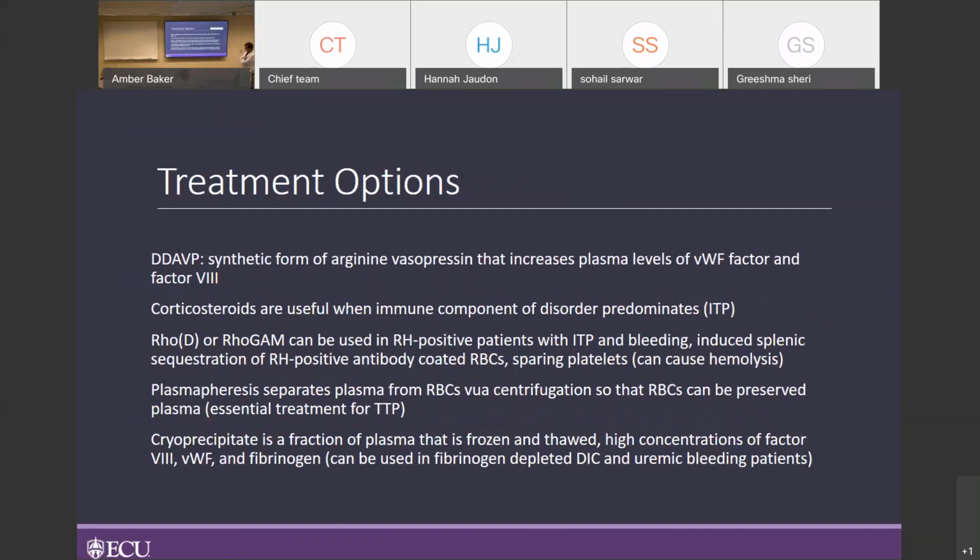And so DDAVP is a big one. It's a synthetic form of arginine vasopressin. It increases plasma levels of von Willebrand factor and factor VIII for a few hours. And so this will give you a little bit of extra stuff.